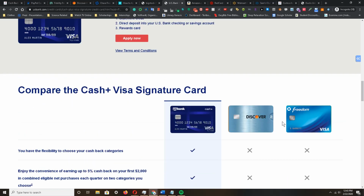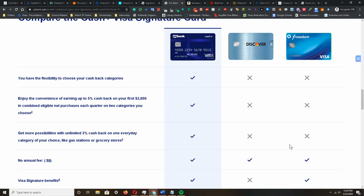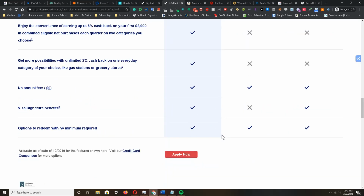Even on their website, they have a comparison chart of the US Cashback Plus, the Discover It, and the Chase Freedom card, and you can take a look at this for yourselves. But as you can see, they all don't have an annual fee for usage, so that's super beneficial. And they are pretty easy to redeem with no minimums required.